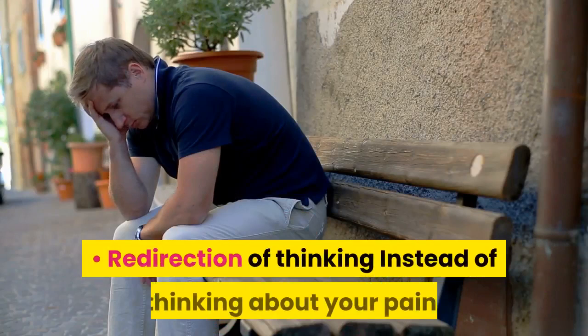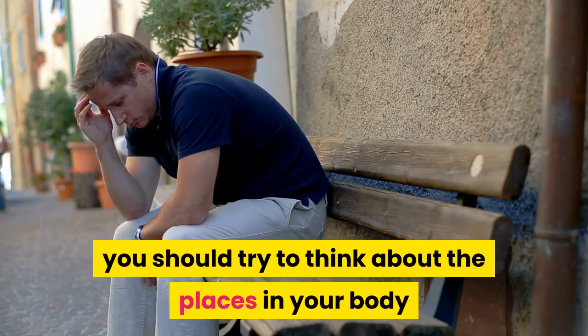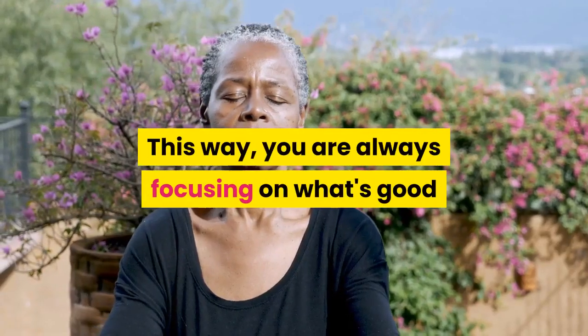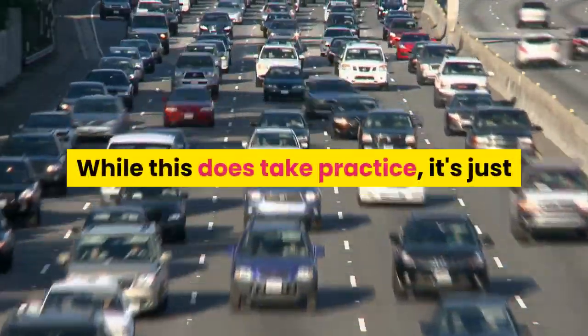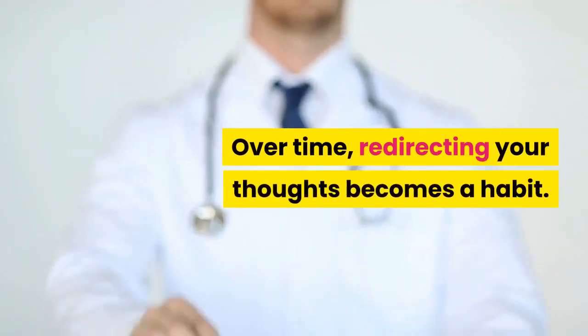Redirection of thinking. Instead of thinking about your pain, you should try to think about the places in your body that do not hurt. This way, you are always focusing on what's good about your body instead of what's bad about it. While this does take practice, it's just like changing your mindset to be optimistic. Over time, redirecting your thoughts becomes a habit.